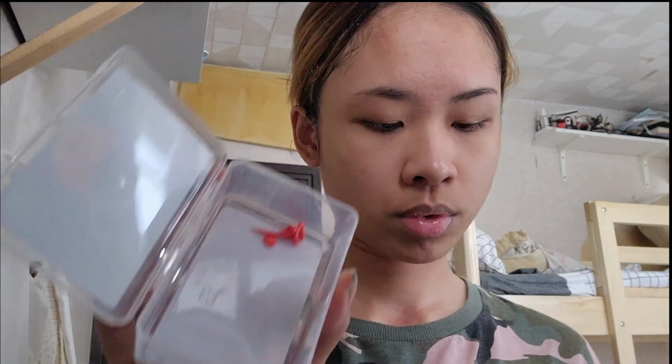So I'm trying to look for a palette so that I can mix colors, and I can just use this plastic box. I'm thinking of using pastel colors, so I'm gonna mix pink first. Whoa. I ordered red, yellow, blue, and black and white so that I can mix as many colors as I can.